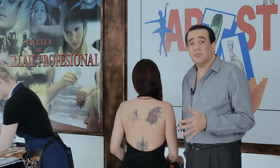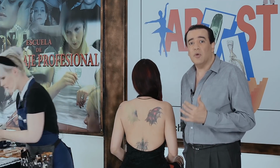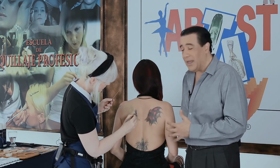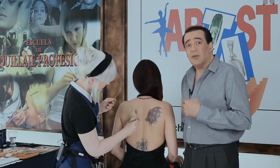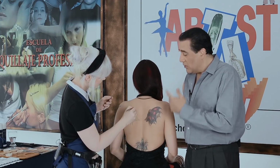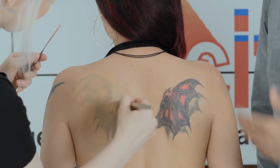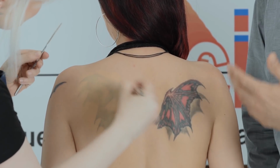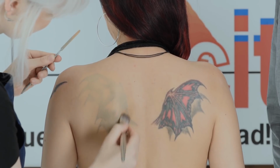En muchas ocasiones pensamos que poner una capa muy gruesa de producto significa el hecho de que ya estás cubriendo, y no. Entre más vayas trabajando capa por capa es mucho mejor. Es justamente lo que hace Mika. Está usando la brocha para bases y es una capa ligera. Tú alcanzas a ver todavía el tatú ahí.